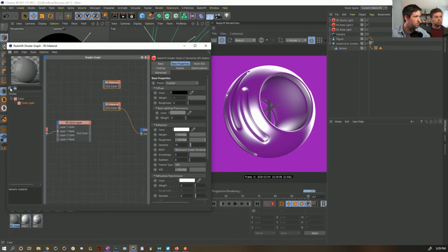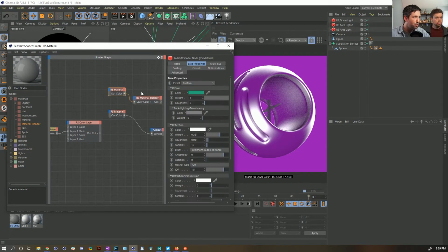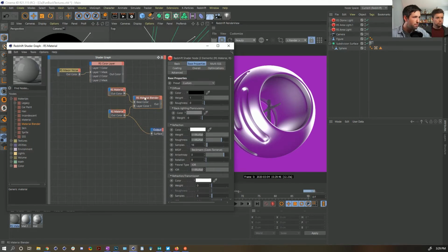So we're going to use a material blender between both of these. Oh, there it is. I'm like Octane, Redshift, I don't know anymore. So we'll do it the same way as that color layer. We'll set this to our base color, and we'll set this to our layer 1 color, and we'll use this as the mask to determine what goes where.